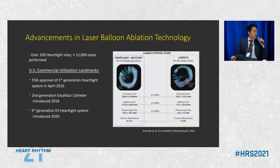I also wanted to go over, since the registry we're going to talk about is commercial use of it, that this device was FDA approved in April 2016. I had the pleasure of working with Dr. Wissner, who was in Germany, and I did a laser balloon case with him at UIC when I was an attending there, somewhere in September or October. It was just really fascinating to do. I was using RF and some cryo, and I wanted to learn more about it, so I just kept doing cases.